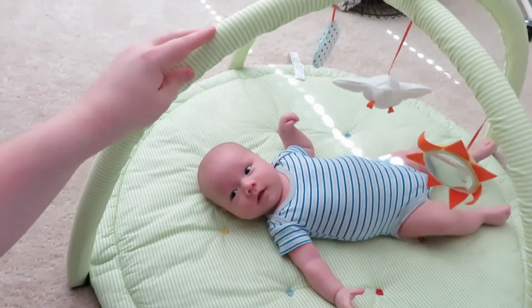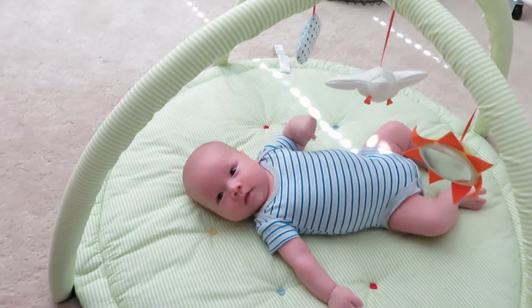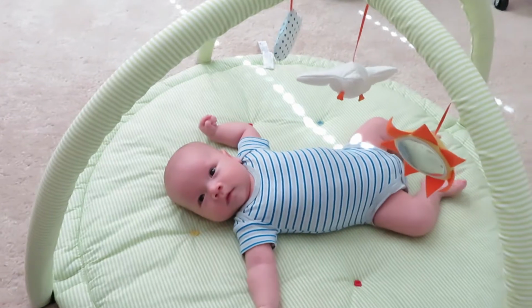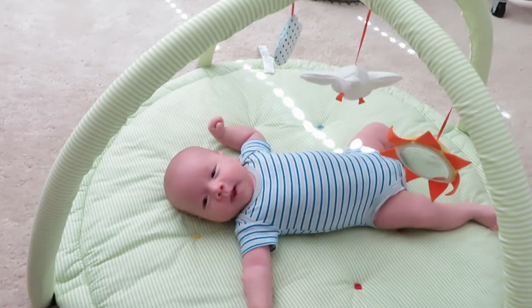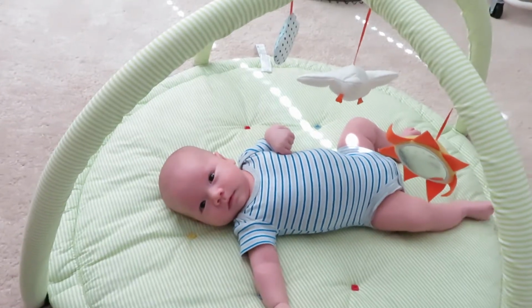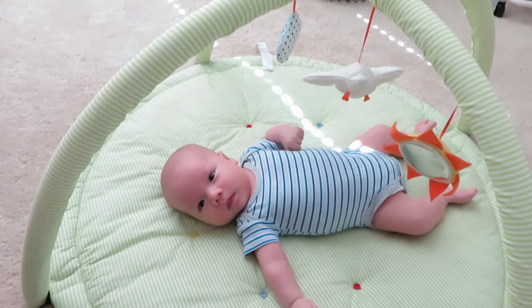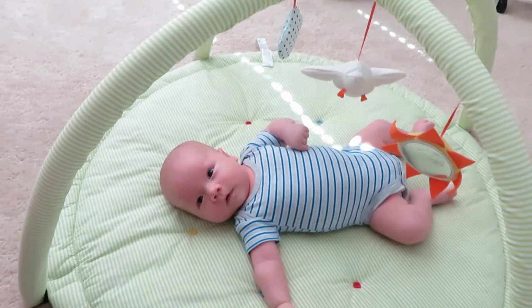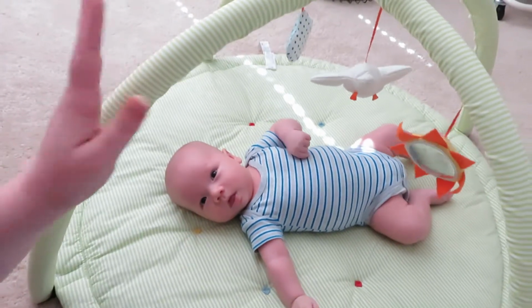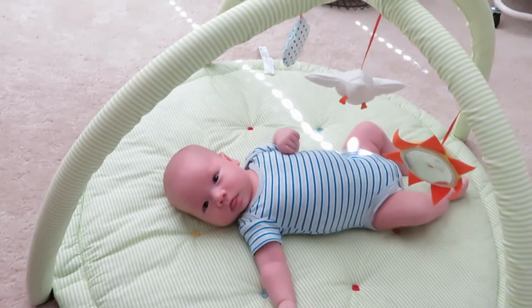I don't actually know what these are called, play gyms or something like that. This one is, I believe, from IKEA. It was actually a hand-me-down from my sister, but this is the perfect place to have him lay after we do diaper changes and everything. And we will do tummy time on this as well as story time. It is just one of the best things. You don't necessarily have to have this one, but because it was a hand-me-down, it was free, so that is always a great thing.